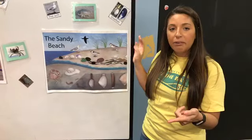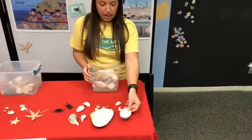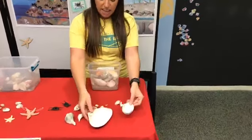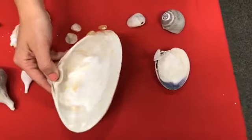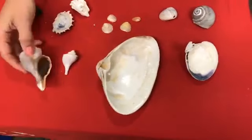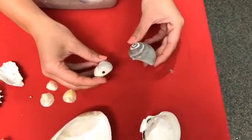But let's look at what I was able to find today. Come check out some of my shells. All right, awesome. So, of course, I found our state quahog. I found this giant surf clam, especially if you're along Easton's Beach, you guys can find a bunch of these. We found some whelk shells, found some moon snails. These are also all along Easton's Beach.